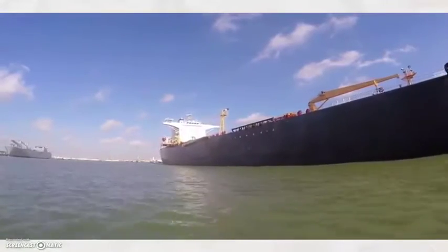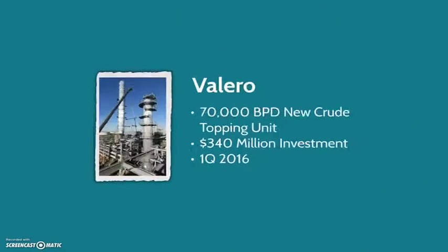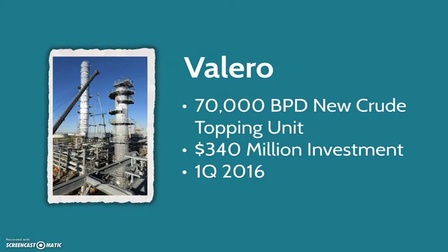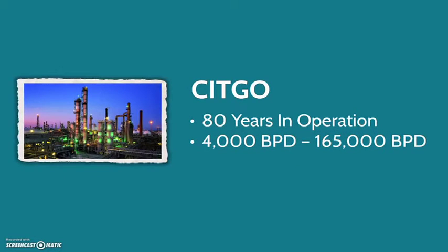Valero, Flint Hills, and Citgo have and continue to be the foundation of the port industry's economy. These partners have grown with the port, incorporating new technologies to reduce emissions and to expand in response to the Eagle Ford. They have made significant capital investments to be able to process domestic crude.